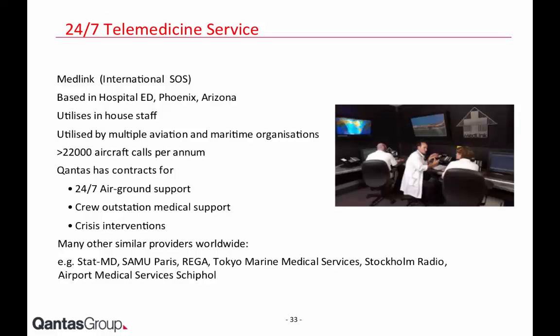Medair I talked about. So this is kind of the ops room for Medair. It's based in Phoenix, Arizona. It's in the basement of the Good Samaritan Hospital, quite appropriately named. And they basically tap into everything upstairs, so into the ED mostly, but then also into the obstetricians, whoever else they need to tap into in this hospital.